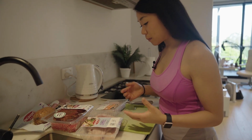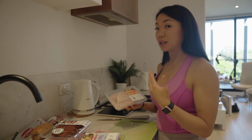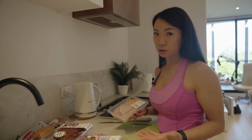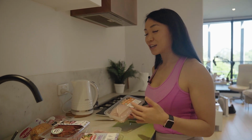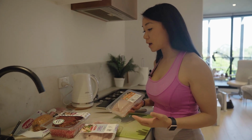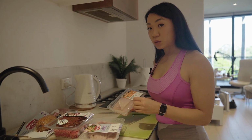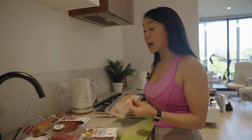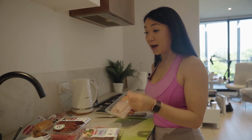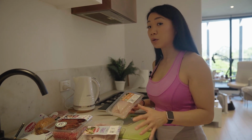Then when it comes to the white meat, I have chicken breast. Chicken breast is the leaner cut, obviously, compared to chicken thigh, because right now my calories aren't too high, being in a fat loss phase. I want to keep my protein sources quite lean so they don't have a lot of fat in them. Not to say that fat in your protein is bad for you. I'm not saying that at all.